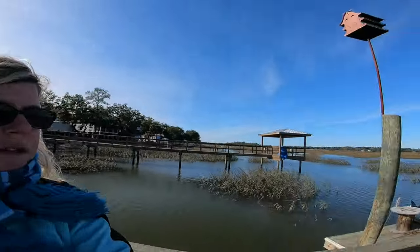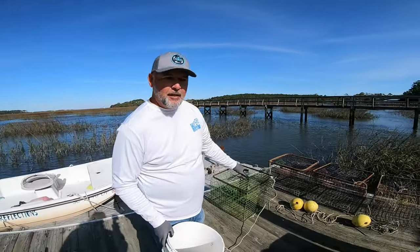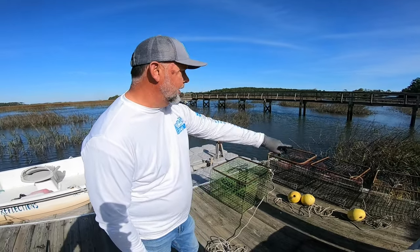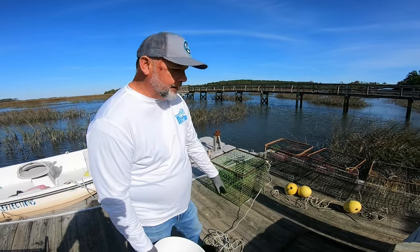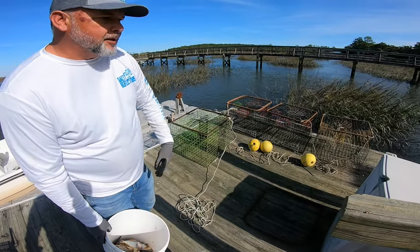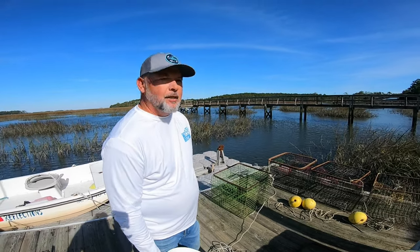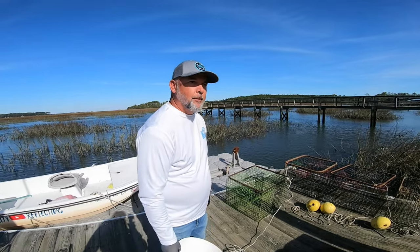catching any. That's right. And one thing we're going to be doing, we're using these 4 crab traps. That's 2 for me and 2 for Stephanie with our recreational fishing license. We're going to get them baited up and get another yellow buoy like you see over here on these traps, because here in South Carolina we need those yellow buoys with our name and address on them to identify us as being the owners of these recreational crabbing traps.